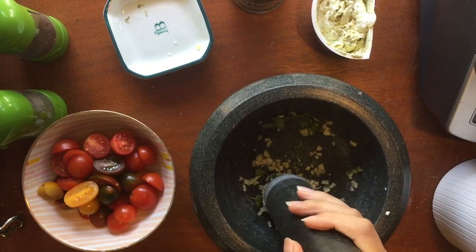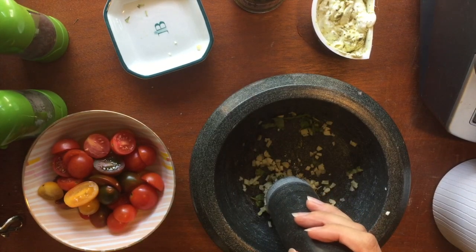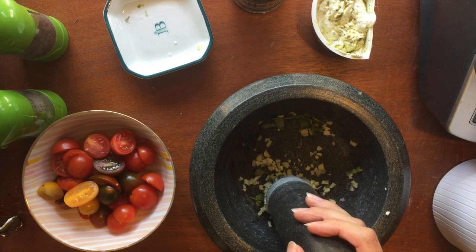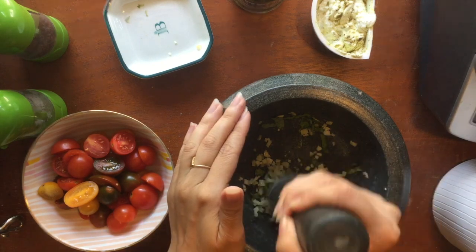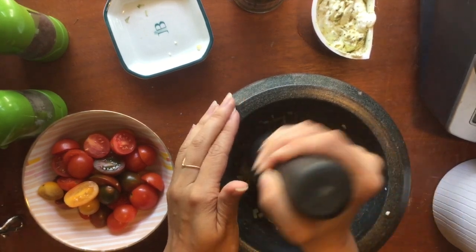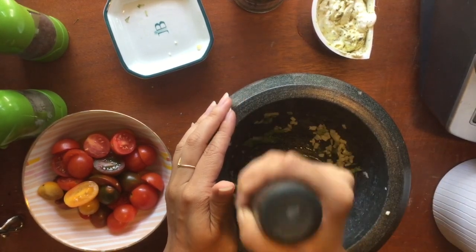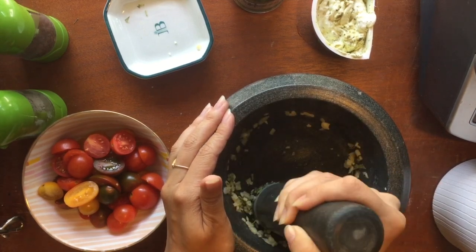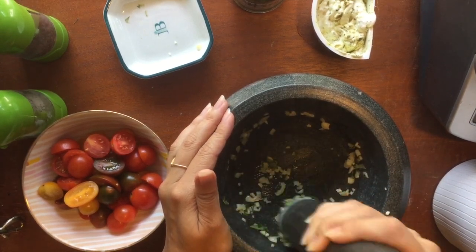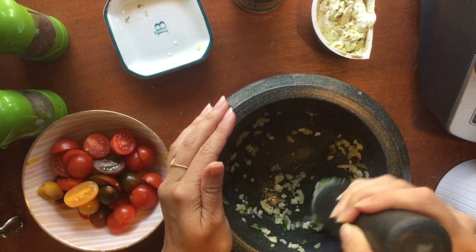And I'm only using a little bit of basil because the pesto is made of basil, and I don't want it to be too overpowering. So just a little, just so it has some of that flavor. And I want this to marinate too, and it'll get really, really delicious. So it doesn't have to be too ground up. It's just your preference. I like mine whole, and I'm gonna cook this down anyway, so it's gonna soften and be really, really good.